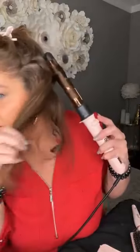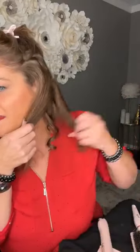Now these are specific tips for people who want their curl to hold longer. If your hair is hard to hold a curl for whatever reason, I want you to try these tricks.